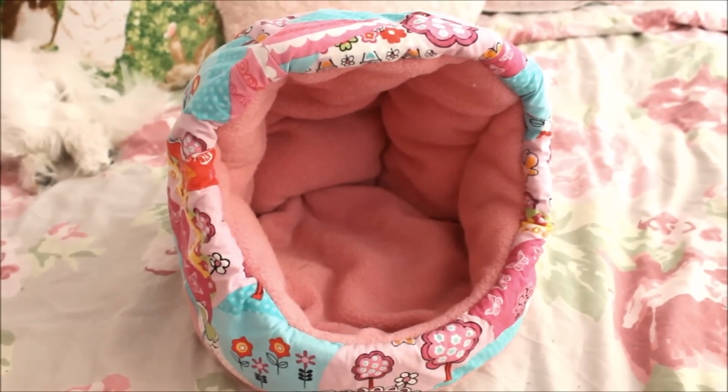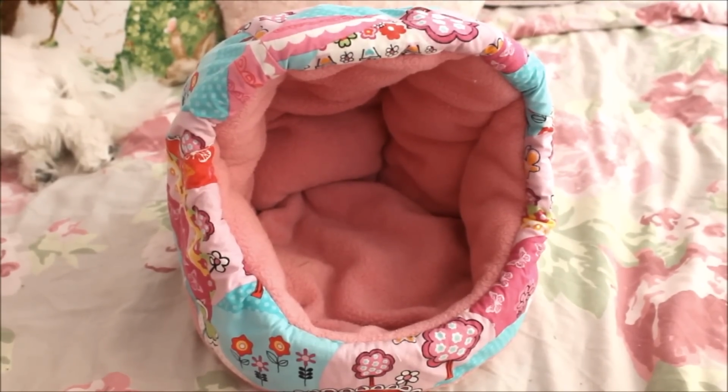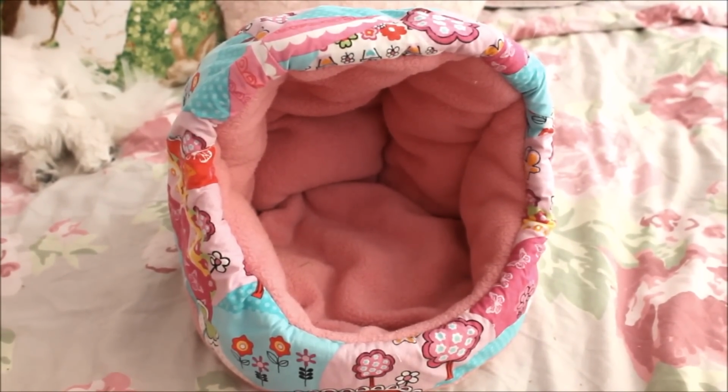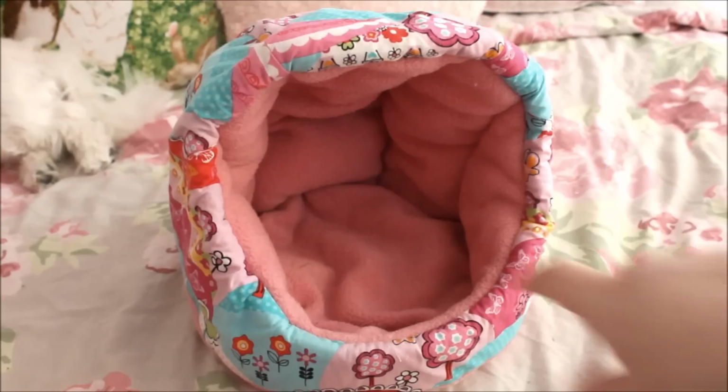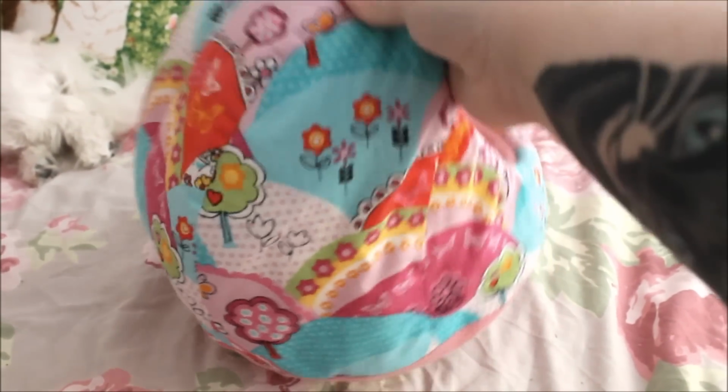Now this particular cozy that I have here is, I think, called the Hoodie Hut. It does normally have a removable pad, and the pad is in the wash, I believe, so that's why it's not here today. But the sewing and the construction of it is just amazing.